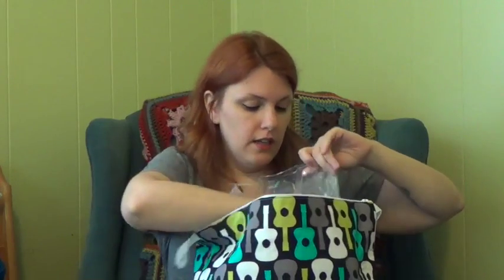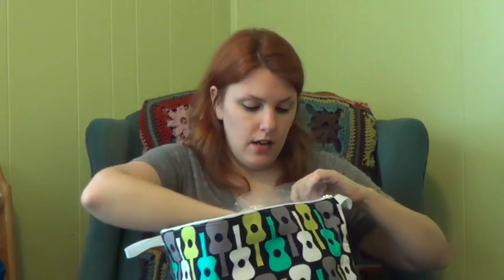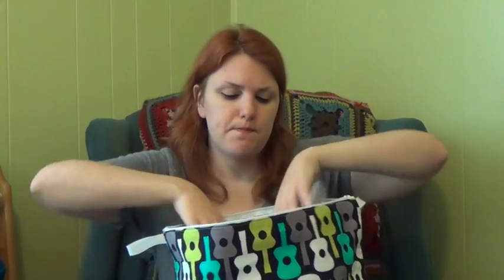The yarn that I'm knitting with is gray. Very boring gray. So it does not excite me, but it's what he wanted. I am using Ella Rae Classic Superwash Heathers, color number 118. I knit my Miranda out of the same yarn, just a different color. I knit it out of blue. And I really like the way it has washed and held up. I'm very, very happy with it.